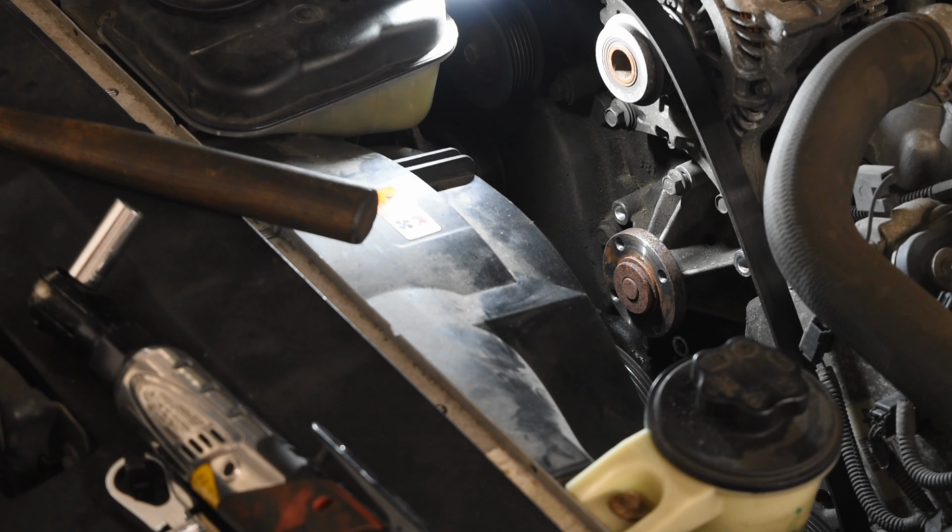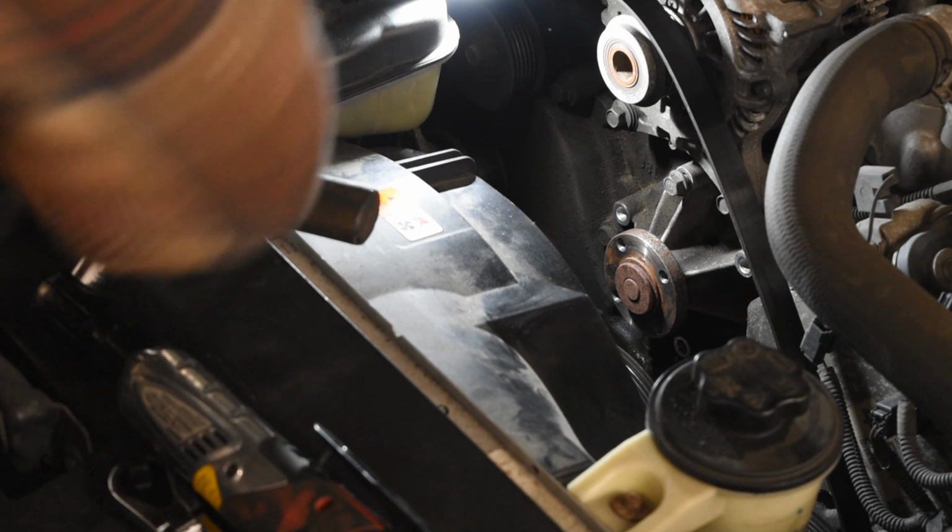So at this point, the water pump's just being a little stubborn, not coming out, but we'll get it. It's just gonna take a little bit of work with the hammer and a little pulling and a little bit of luck.